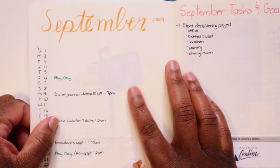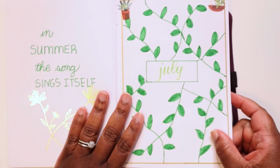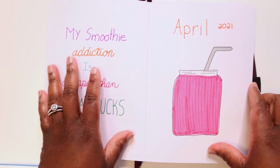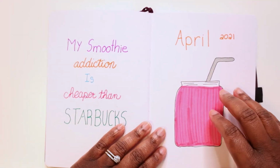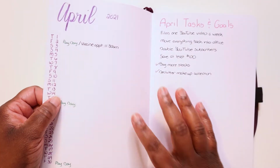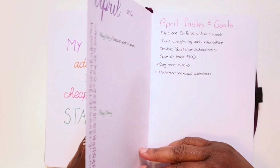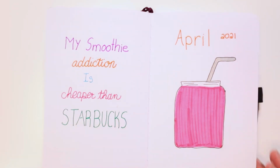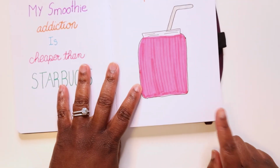The paper for the Leuchtturm notebooks is 120 GSM, while the Archer and Olive paper is 160 GSM, which makes the paper thick enough to even watercolor directly onto it. Though, I'm gonna be honest, I haven't tested that theory out yet because I'm so scared of ruining my Archer and Olive notebooks. They also have crisp white pages, which makes it very easy to cover your mistakes in your bullet journal with either a white pen or paint marker or small white stickers.